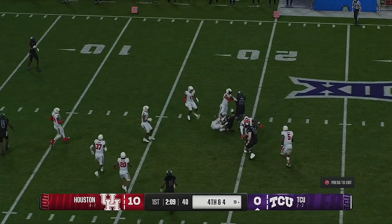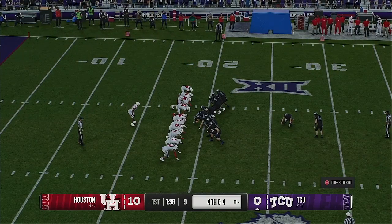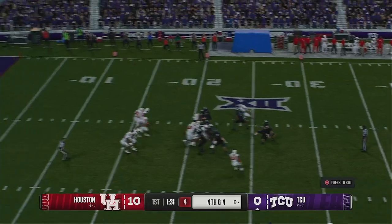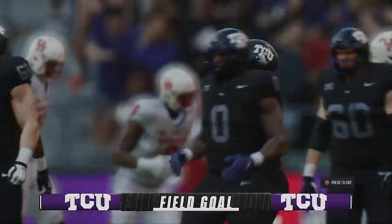Safe completion on the screen. Defense was not fooled by that screen to the back, and they'll stop him short of the marker. It'll be fourth down. And here comes the field goal unit. The kicker will reach for a 36-yard attempt. It's good, and that was dead solid perfect.